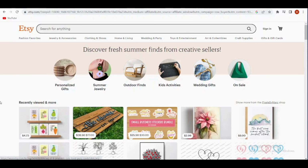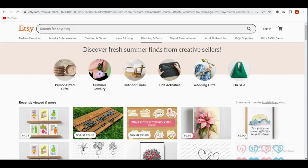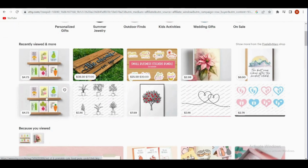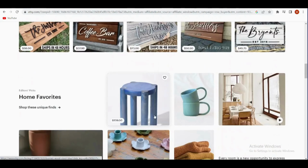Now, let us talk about Etsy. Etsy is a popular online marketplace known for its handmade, vintage, and unique items. It's an excellent platform to showcase and sell your printables to a global audience. With millions of buyers visiting Etsy every day, there's a great opportunity to turn your creative talents into profit.